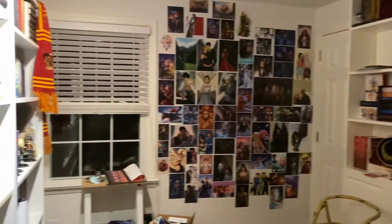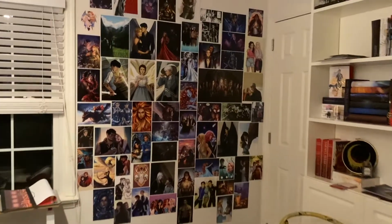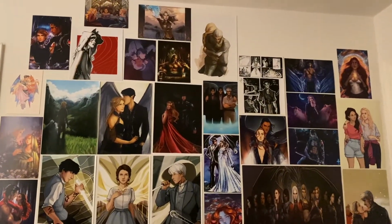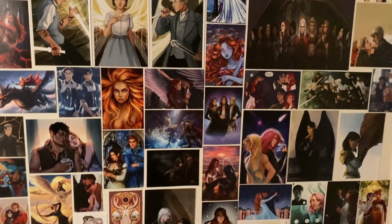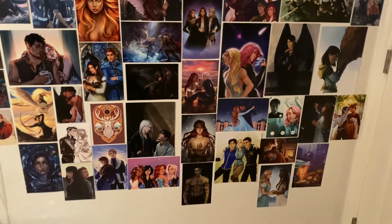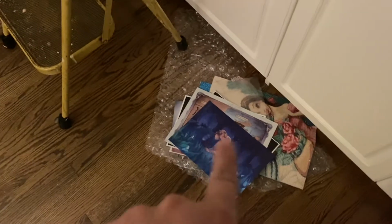I think it turned out so good. I've got a few slots left, but there might come a time where I have to take things down and switch them out for ones that I like more. I'm just going to have to be a bit more selective, and I even still have a few left over that I decided not to add for now, and that one is Zelda, so it doesn't really fit.